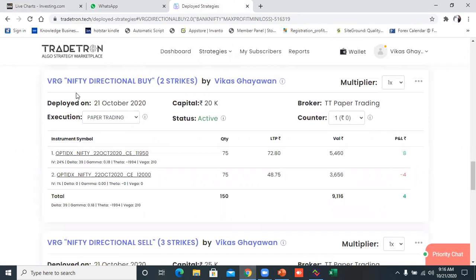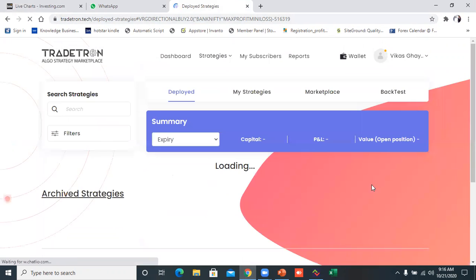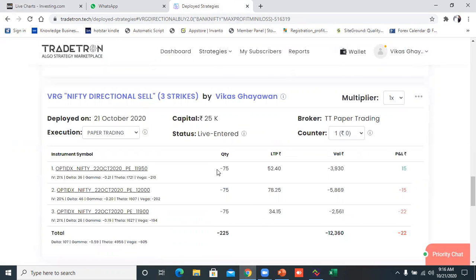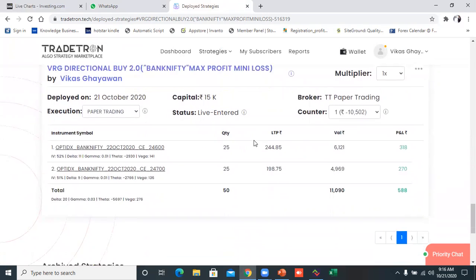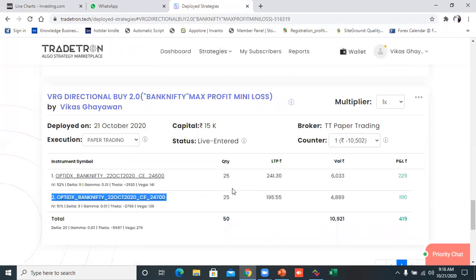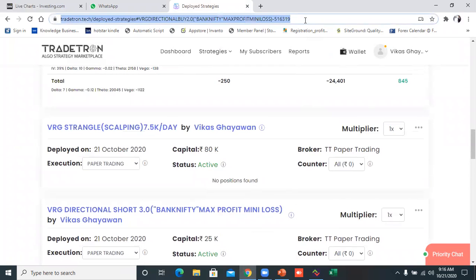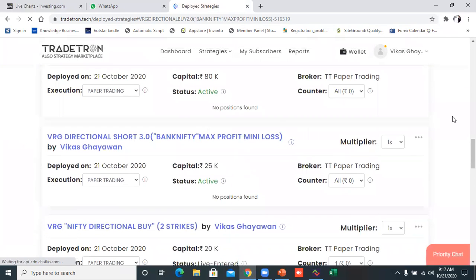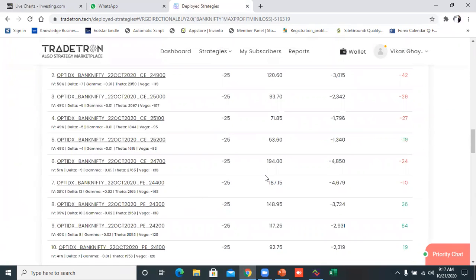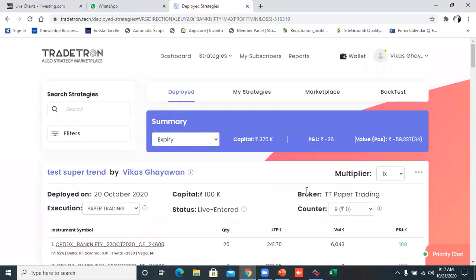You can see here Nifty directional buy activated, two lots buy. Also the directional sell is activated. You can see here a put has been sold, right? In Bank Nifty, two calls have been bought. Okay, and in directional sell also we can check here. Yes, it's activated now. So let's check these strategies, what happens, and you can paper trade on it.